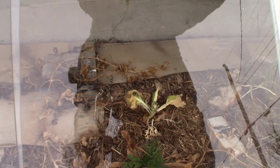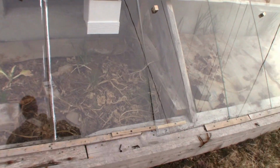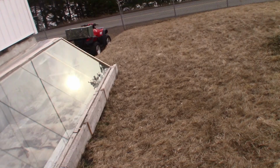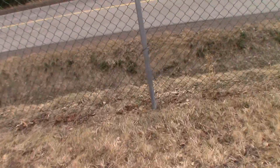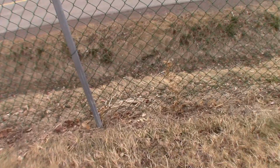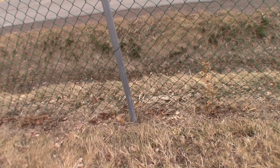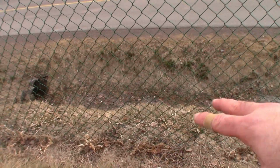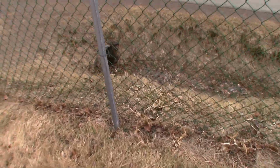There's a dandelion growing in there. I'll soon have some dandelion greens. Along here, of course, you don't see much of a planting area, but that was just because the last thing I put on top of this was meadow clippings. So you've got dry grass that's looking like the rest of the dry grass right now.